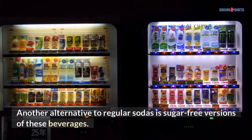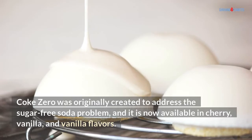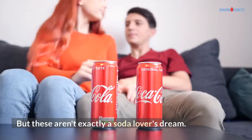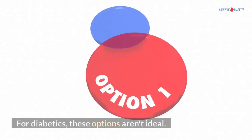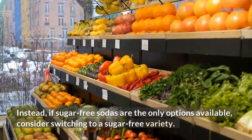Another alternative to regular sodas is sugar-free versions of these beverages. Coke Zero was originally created to address the sugar-free soda problem, and it is now available in cherry, vanilla, and vanilla flavors. But these aren't exactly a soda lover's dream. After all, regular sodas have tons of sugar. For diabetics, these options aren't ideal. Instead, if sugar-free sodas are the only options available, consider switching to a sugar-free variety.